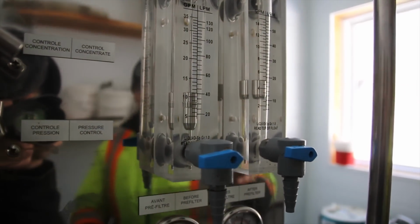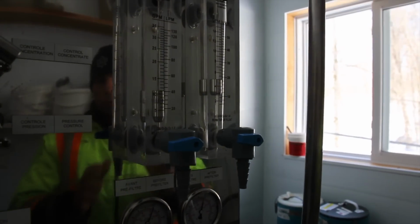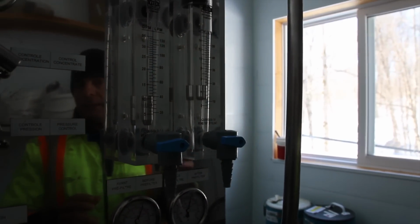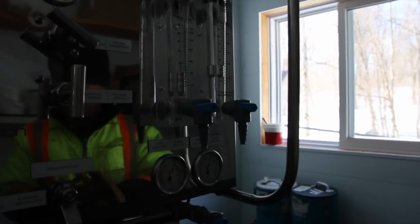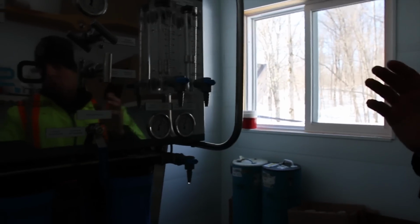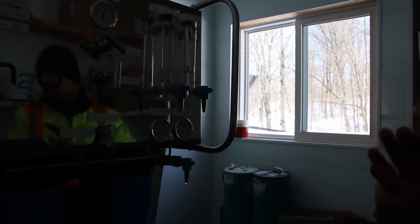At 12 and 5, we're doing about a 72% draw. So we're taking sap that yesterday was 2.8% sugar content, and we're going to take it to about an 8.5, just under 9.